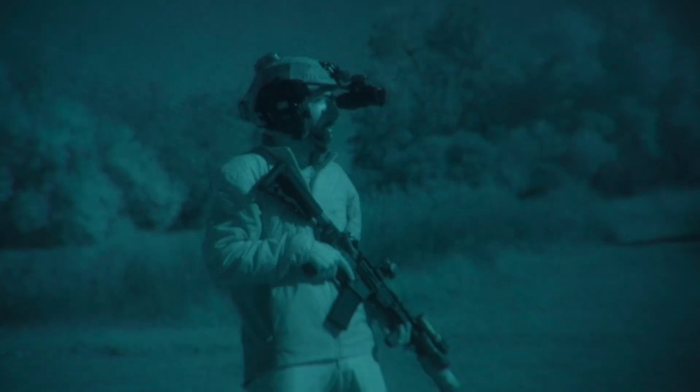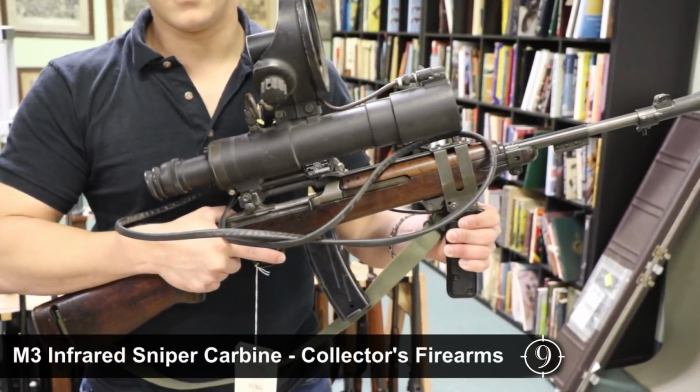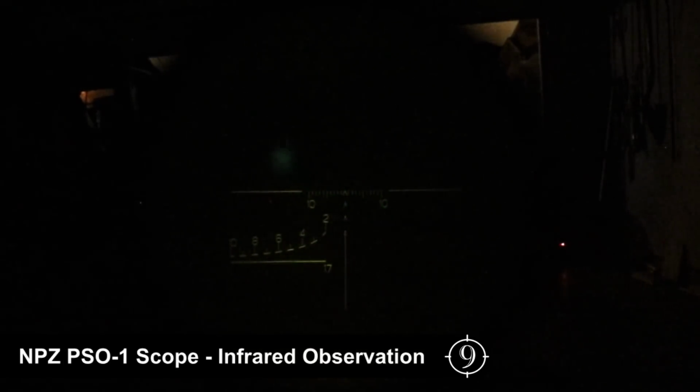Night vision devices have been used by armed forces for many years, all the way back to World War II if you'd believe it, albeit in a much cruder form than what we have access to today. But in the last decade or so, we've seen a proliferation of night vision devices in the hands of the civilian populace here in the US.